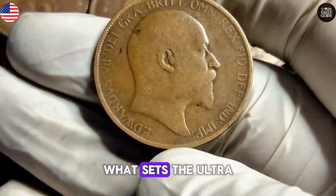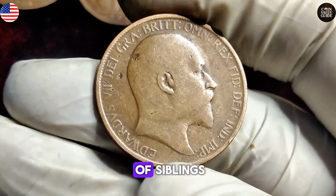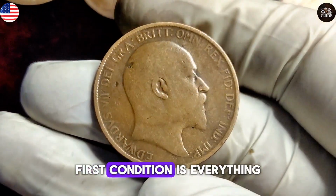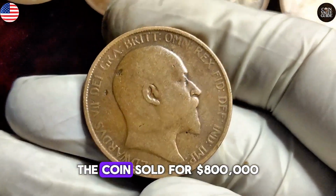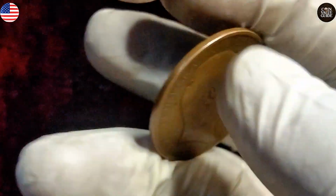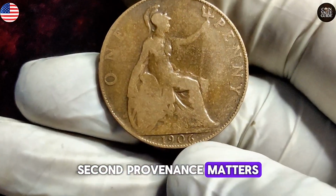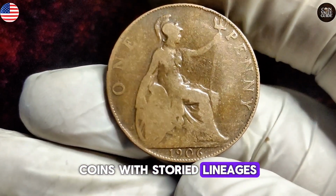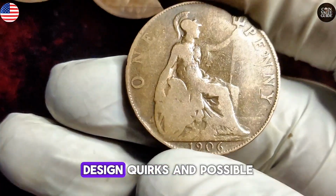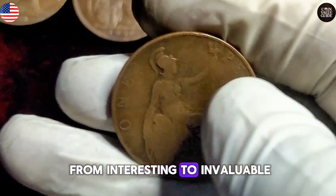So, what sets the ultra-rare example of the 1906 penny apart from its millions of siblings? Let's break it down for you. First, condition is everything. The coin sold for $800,000 was graded at the very highest levels, a testament to its untouched brilliance. Second, provenance matters. Coins with storied lineages command higher premiums. Third, historical context, design quirks, and possible mint errors all skyrocket a penny from interesting to invaluable.